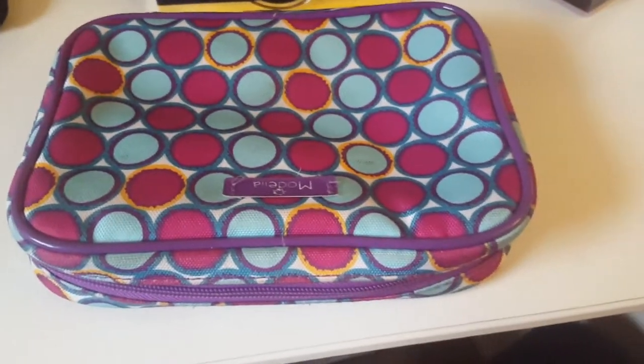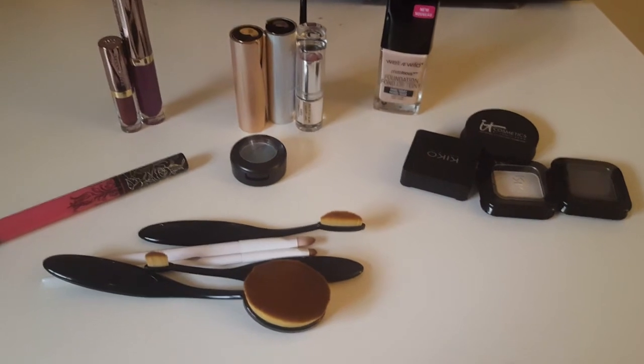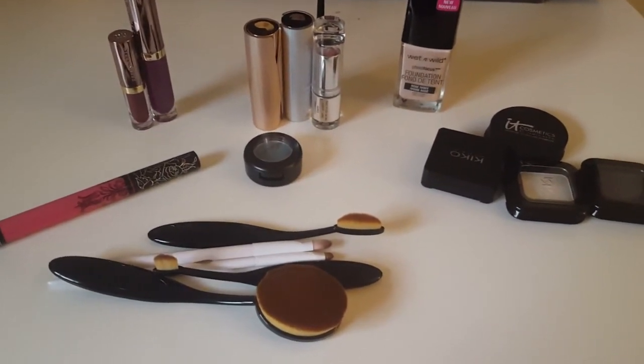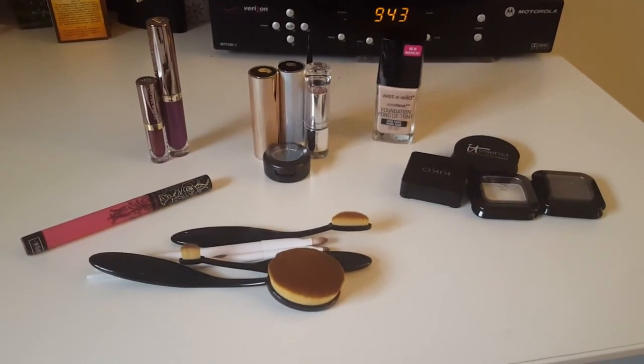Let's look at all I'm getting rid of, shall we? So I am actually very happy with this. I am getting rid of 18 things. I'm getting 18 things out of my house. I feel pretty good with that. I feel very good with that.